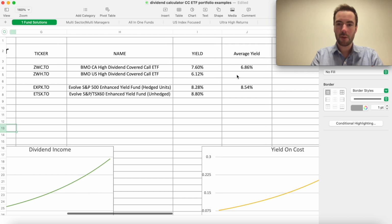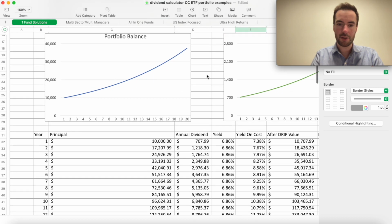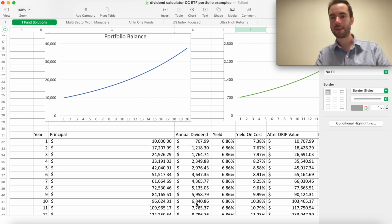That being said, let's start with just an average yield of 6.86 for this example. As we go to $10,000, 6.86 will get you by, say, year 10, $6,840. So let's remember that for the next batch of funds that we're going to look at. Okay, and just to show you the increase, the 1% increase in yield, if you go from, say, 6.86 to, say, 8, you're going to see a massive jump in your yearly distributions.